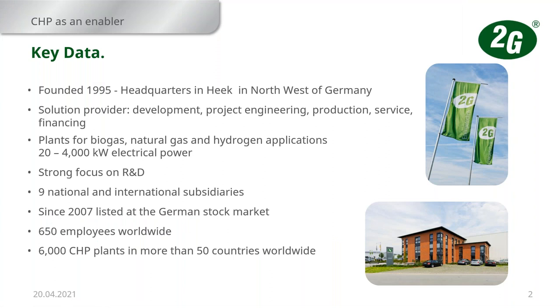So we're sort of the company that a lot of people have never even heard of. We're a German company, based in the northern part of Germany, actually close to the Dutch border. Our headquarters and manufacturing centre is in Heek in Germany. We actually design and build engines ourselves for the CHP industry. We're the third largest engine manufacturer and CHP producer in the whole of Europe.